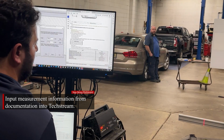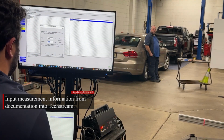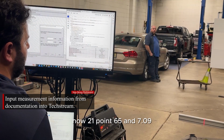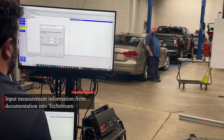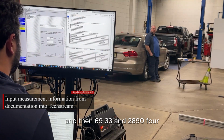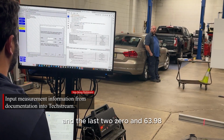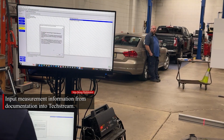Oh, made a mistake somewhere. Oh, it's 53.15. Distance is 118.11. Now 21.65 and 7.09. And then 69.33 and 28.94. And the last two, 0 and 63.98. Okay.